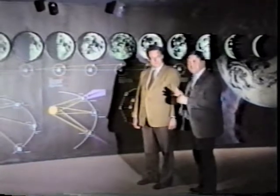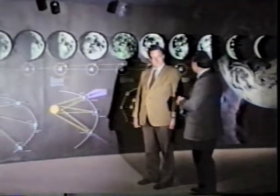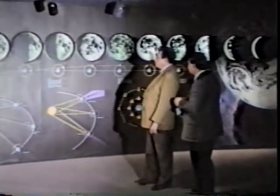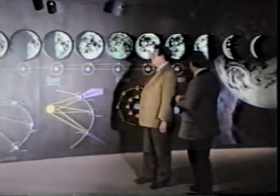Well, this whole wall will tell you why the moon has phases, why there are tides, why there are seasons, and why there are eclipses. A lot of information on one wall. I said when we designed this wall that we could probably have a course standing right here if you wanted to sit and expound for hours on this.